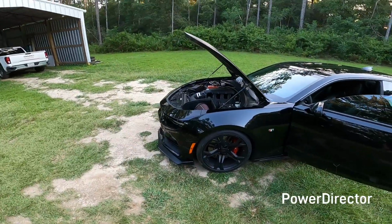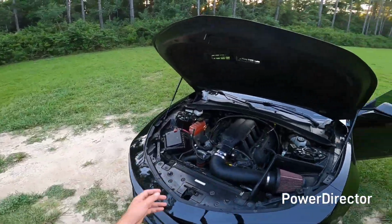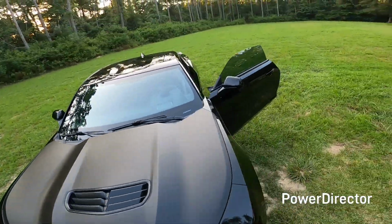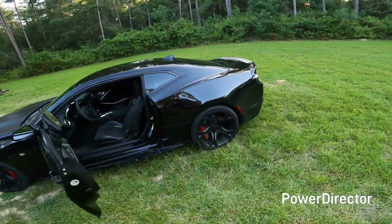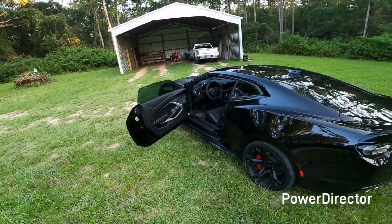Of course, I'm a car guy, so I'm always thinking of what's next, what's the next mod or the next car. But this is a great car that I plan to keep for a little while longer, and I really enjoy it. I'd like to do some track days in it and take some trips up to the mountains and do all those kind of fun things.